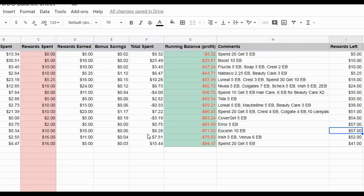Started with 57, ended with 57. Then we went on to the Irish Spring body wash and the Gillette Venus razors. Spent $2.55 out of pocket with tax. Spent $16 in Extra Care Bucks. Got back $11 in Extra Care Bucks.